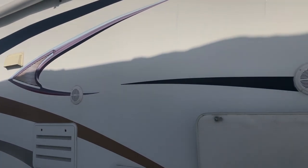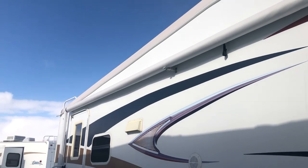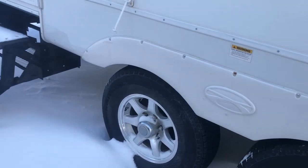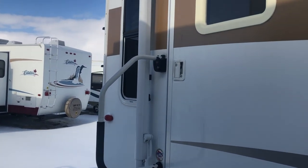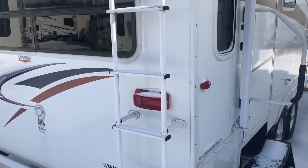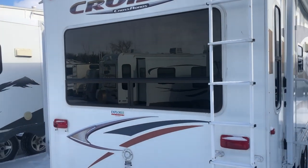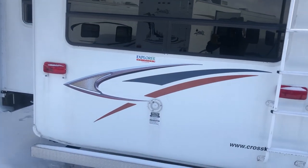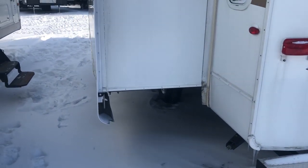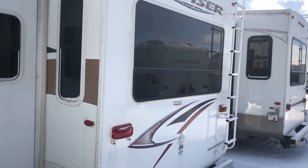You have outside speakers on this unit. And a nice big manual awning that extends almost the entire length of the trailer. Aluminum rims, three entry step with a folding grab handle. They have a nice big ladder to get onto the roof. Big window on the rear end. There's your single slide. Lots of windows.